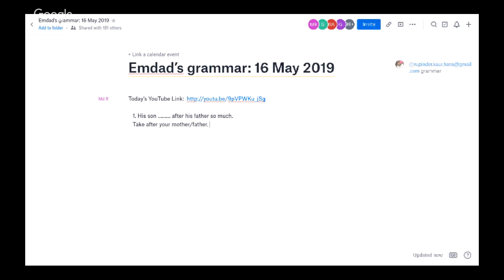Did you see this? What is the collocation? What did I use here? Take after. What does it mean? That when the father leaves, you take something? Now, it doesn't mean that. Take after here means resemble. You see my point? So take after is a structure, a collocation that actually means resemble.